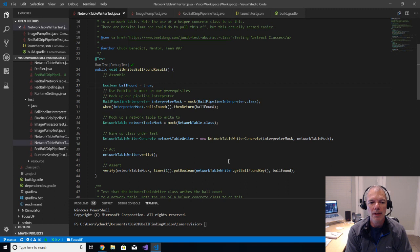So having said all that, I thought I would go through a couple of examples of some automated testing that I have done with the image processing sample project. There's two things that are important to understand. One is JUnit, which is a Java testing framework that's been out for a while.